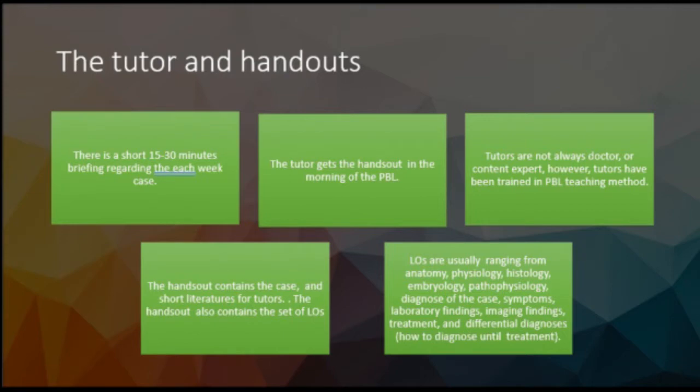Regarding the tutor, there is a short 15 to 30 minute briefing regarding each week's case. The tutor gets the handouts in the morning of the PBL or one day before the PBL. So it's difficult for the tutor to get well prepared for each week. However, the tutor usually attends the briefing before the PBL.